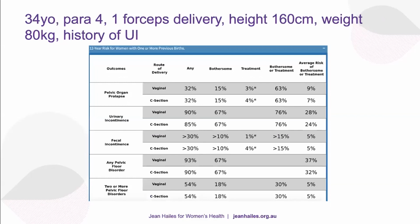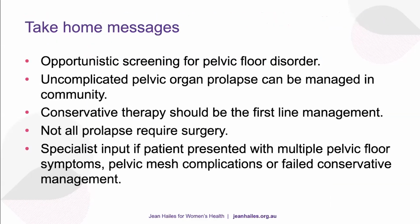So take-home message: opportunistic screening for pelvic floor disorder whenever you have a chance. The patient in front of you, doesn't matter what problem they come for, as long as she's a female. If she has had childbirth or is pregnant, there's no harm asking. It's either yes or no, then you move on. Those who have uncomplicated pelvic organ prolapse can be managed in the community. If they have the red flags as listed in the red boxes, then just move them along to specialist care. Conservative management should always be the first line management.